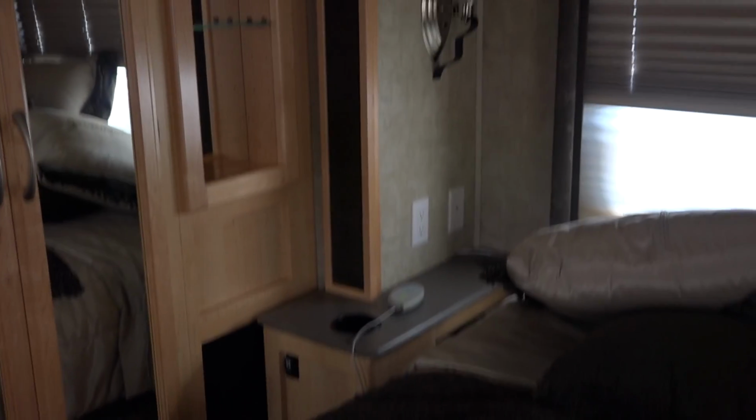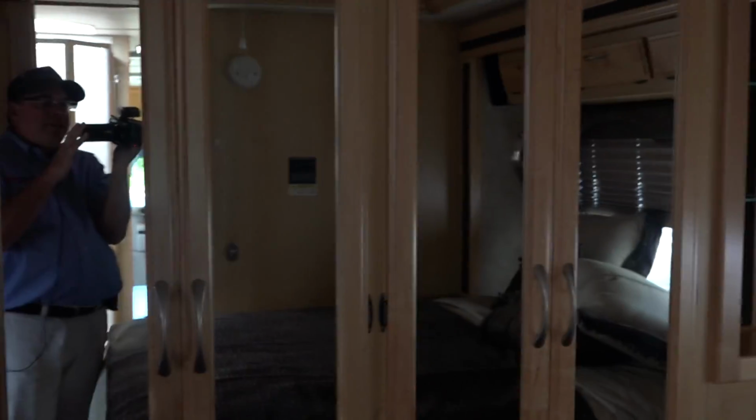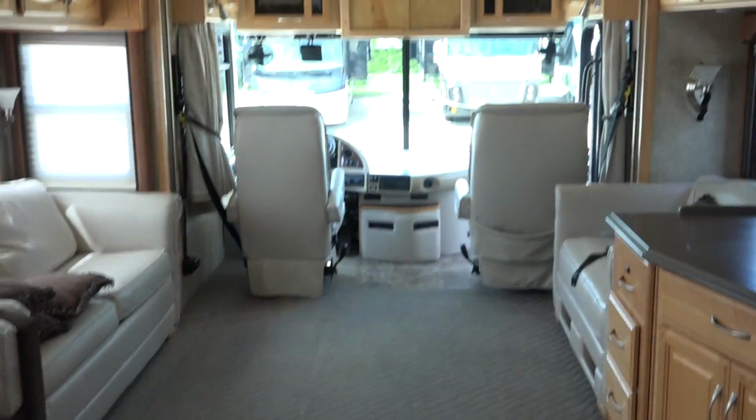So it's an air bed, ceiling fan, and you got a full wardrobe in the back. Look how big that is. A couple extra chairs. Wow. Okay. So just want to get this out there to you. Beautiful rig. This is the one. Let me know, man. Let's make a deal. Let's do this thing.